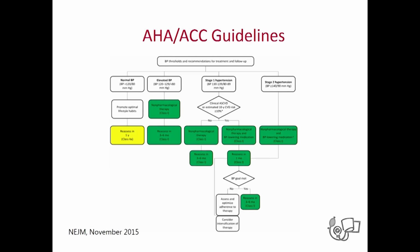And so this all distills down into that chart that I showed earlier: if your blood pressure is less than 120 over 80, that's normal and there's nothing to do. If your blood pressure is greater than 140 over 90, or stage 2 hypertension, that's easy. You've got to start medication. The rub comes in between. What do you do if you're in between those areas?